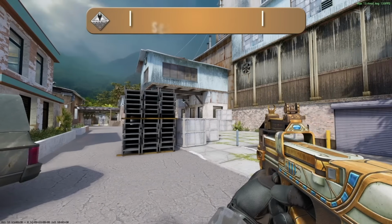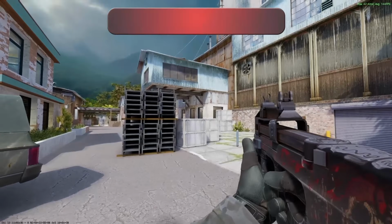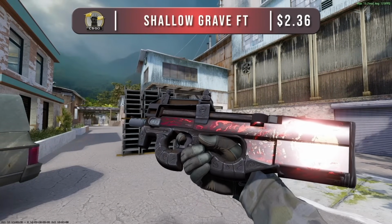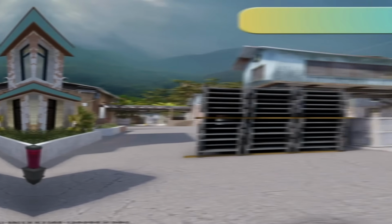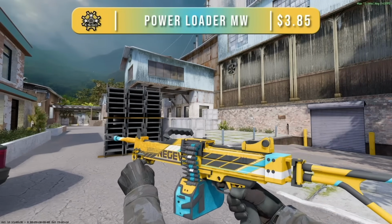Now for the P90, you could pick up the Scarab Brush, which is an Egyptian-themed P90. You could also go for the Shallow Grave. This does have a skull on the back, even though it's kind of hard to see because of the reflection. Or you could go with the Wave Breaker. This is essentially the P90 Ice Cold. And for the Negev, I went for the Minimal Wear Power Loader. This is a very good colorful Negev skin.